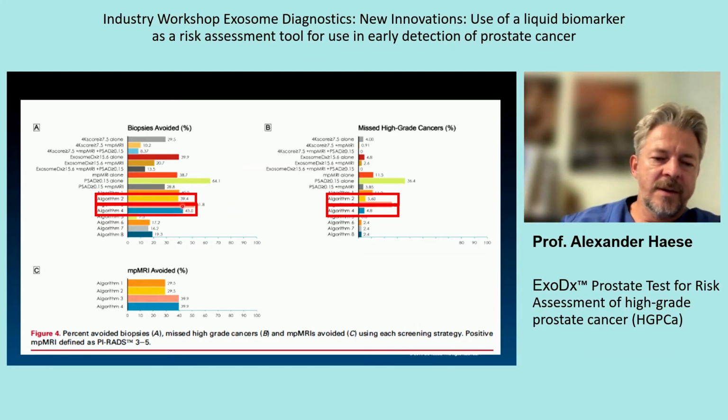And this is much better than, for example, various algorithms, say algorithm 2 or 4, which reduce the number of unnecessary biopsies by approximately 40 or 39%. However, this comes at a price because PSA density alone misses an unacceptably high rate of 36% of high-grade cancers. Whereas if you look at, for example, the algorithms that contain either ExoDx or 4K, they have a much more favorable rate, with much lower rates of missing high-grade prostate cancers. So what this basically tells you is that in these specific settings, various combinations are usually more helpful to decide which patient needs a biopsy and which not, than individual markers by themselves.